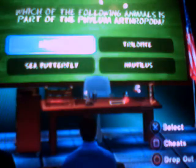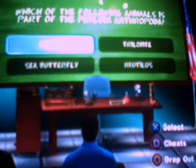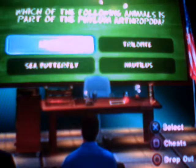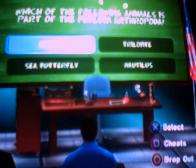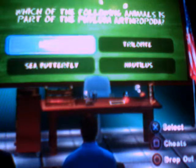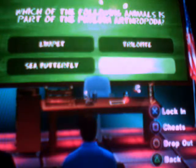Okay. The $300,000 question is... Which of the following animals is part of the phylum Arthropoda? Limpet, sea butterfly, Nautilus, or Trilobite? I'm going with the Nautilus. Final answer. Even though it's not Who Wants to Be a Millionaire. Locking in.